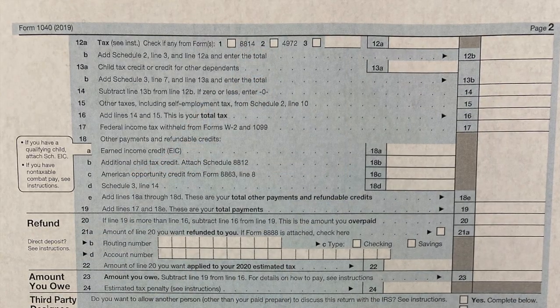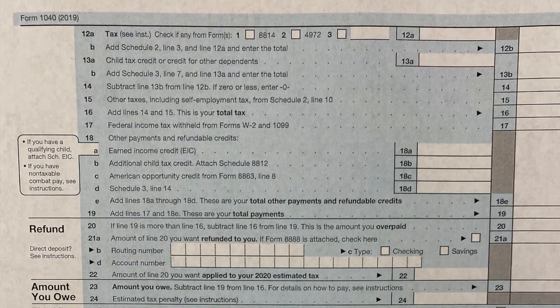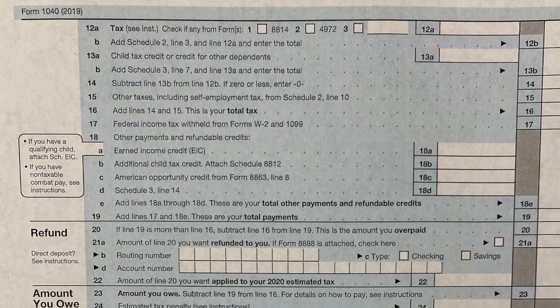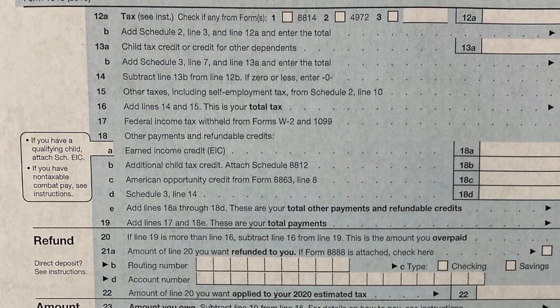Last line, there's a way to take off, there's called the American Opportunity Credit, and there's also a separate credit there. It's Form 8863. It's on line 18C of the backside of the 1040. The American Opportunity Credit, Form 8863. If your parents pay for your tuition, give them the form. Anybody that pays tuition in college, in addition to the tuition and fees credit on the front side, you can also get a refund of up to $2,000 per year that you are a student.